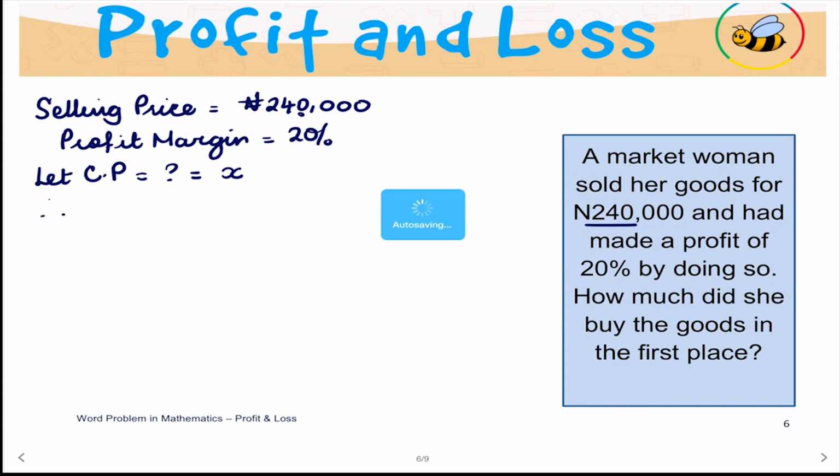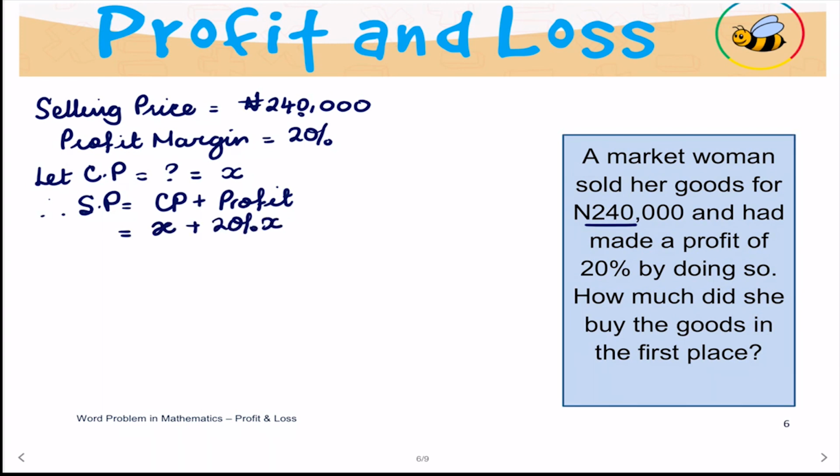It means that the selling price, which is typically cost price plus profit, will be equal to cost price, which we don't know, X, plus profit, which is 20% of X. It means that selling price can be expressed as a formula as 120% X, because X here is 100% X. So if selling price is 120% X, then we can create a simple equation to help us solve for X, and that equation will try to equate this formula with the actual absolute value of the selling price, which is 240,000.